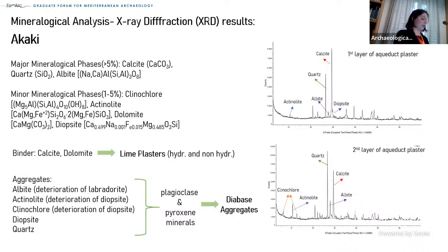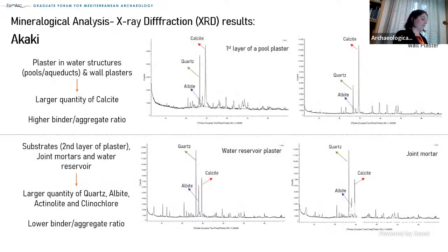The Akaki samples show a similar mineralogical profile, but without the presence of gypsum or halite. We have the use only of lime plasters, and again, we have the use of diabase aggregates for the production of these materials. The plaster used as a first layer, meaning the pools and the aqueducts, and as wall plasters, have a larger quantity of calcite relative to the rest of the minerals, so they must have a higher binder to aggregate ratio. The second layers, meaning the substrate, the second layer of the water structures, the joint mortars and the water reservoirs, have a larger quantity of quartz, albite, actinolite, and clinochlore, so they must have a lower binder to aggregate ratio.